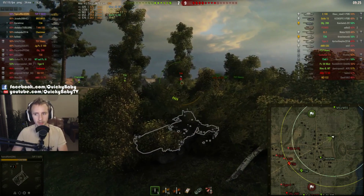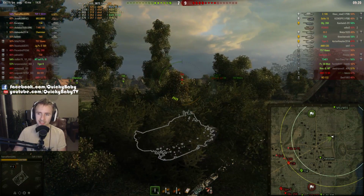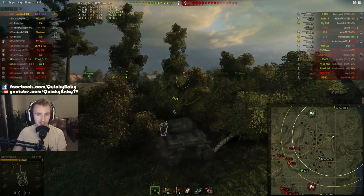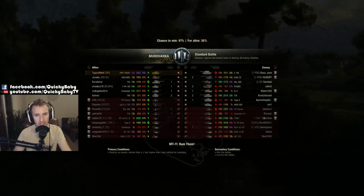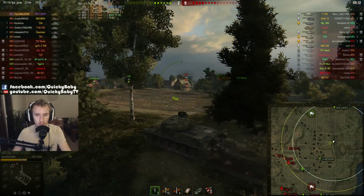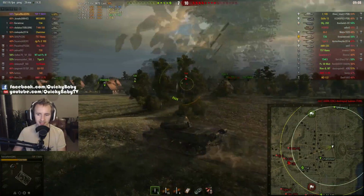more forgiving for you. However, then again, in a matchup such as this, where I think half of the enemy team were tier 8, although with a good amount of tier 10s propping up the top of the list, Typical Nerd certainly has to have a good impact in this one. As we can see there, 41%. Usually these are quite challenging to carry at the tier 10 level.